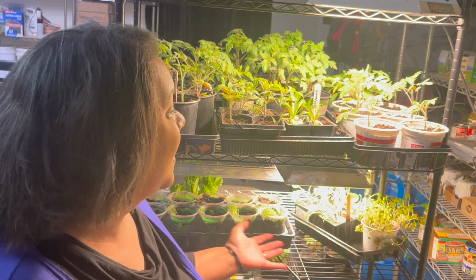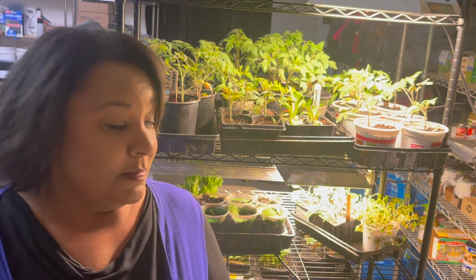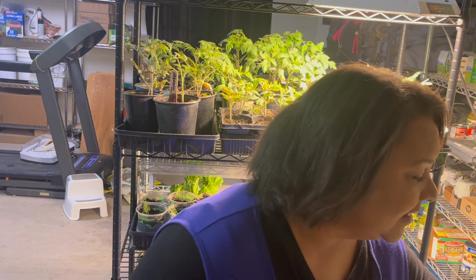My name is Lisa in case we haven't met, and this is my growing area here. I'm here in my garage. This is where I start all of my plants, my beautiful plants like this guy here.